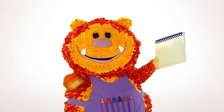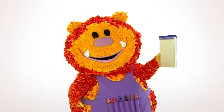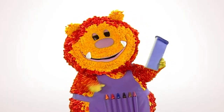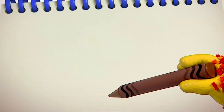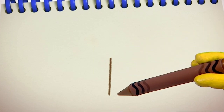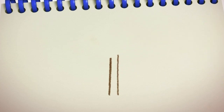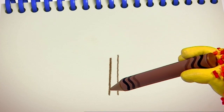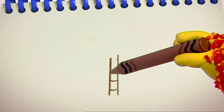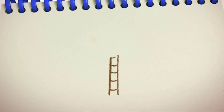Let's get squiggling. Let's all squiggle a jungle tree trunk. We need some more straight lines. Ready? Go up, up, up. And another one next to it. Up, up, up, with some curved lines up the middle. There! That's my tree trunk.